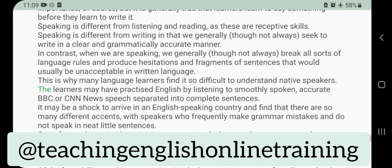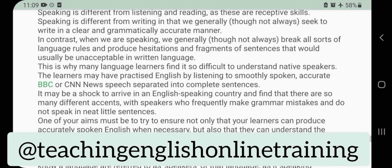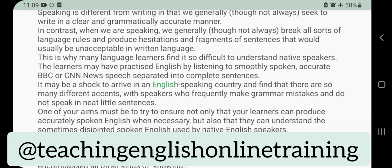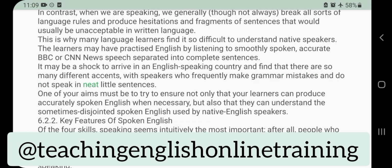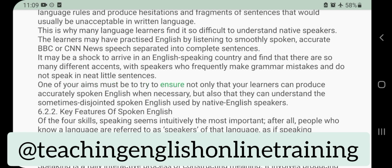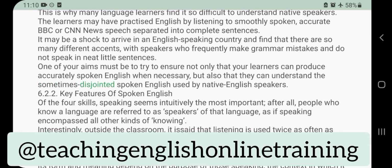The learners may have practiced English by listening to smoothly spoken, accurate BBC or CNN news speech separated into complete sentences. It may be a shock to arrive in an English-speaking country and find that there are so many different accents, with speakers who frequently make grammar mistakes and do not speak in neat little sentences. One of your aims must be to try to ensure not only that your learners can produce accurately spoken English when necessary, but also that they can understand the sometimes disjointed spoken English used by native English speakers.